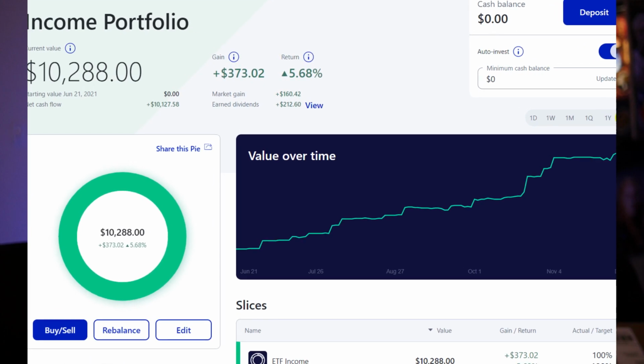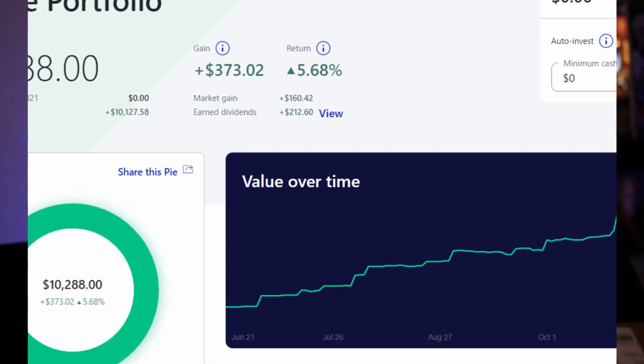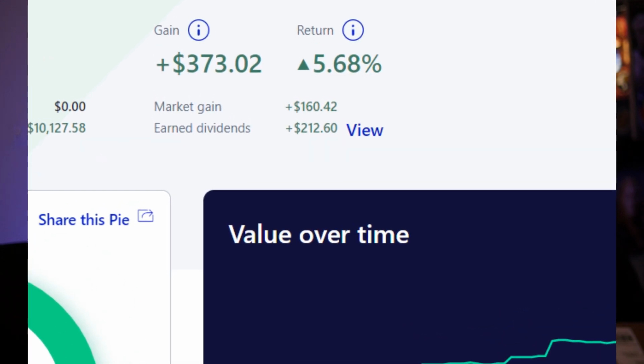And I like how M1 Finance even breaks this down a little further for us right here. We can see that $160.42 of our overall gain came from price appreciation or market gain, and $212.60 came from earned dividends from these 4 funds. So that's the portfolio overall. Now let's break it down fund by fund.